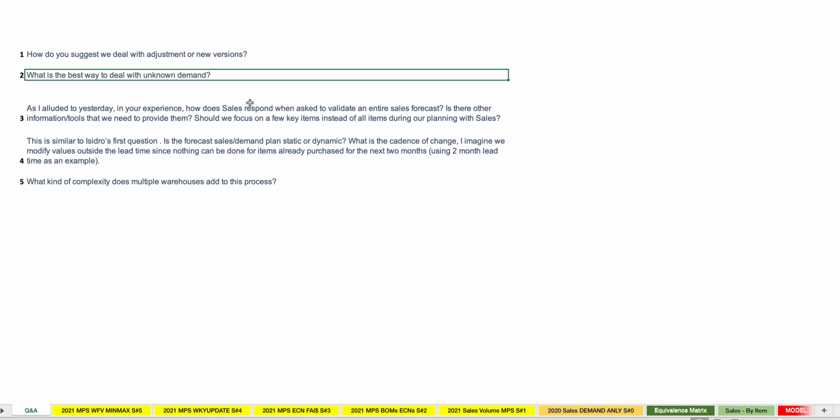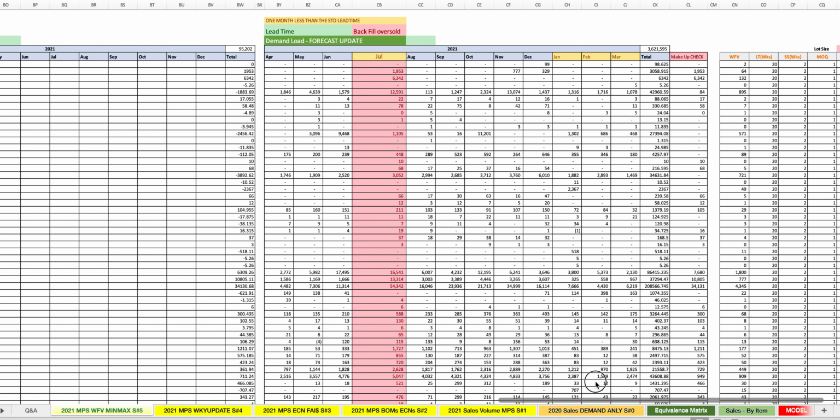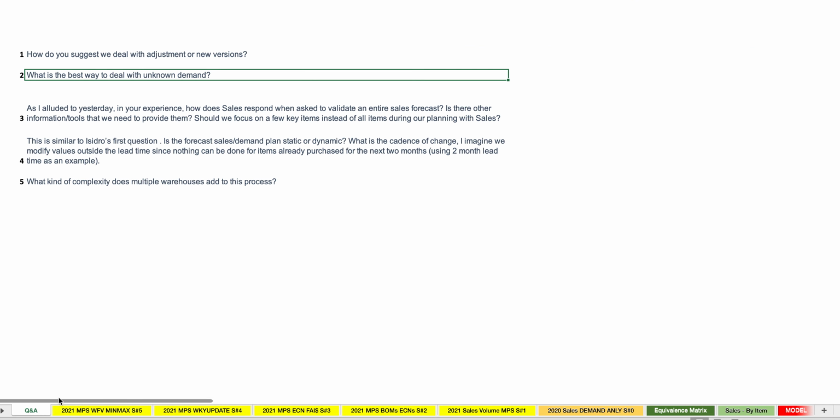So the best way to deal with unknown demand is to project based on historical data and monitor the performance on a weekly, monthly basis. And based on that, as I said here, modify your demand and your weekly rates. Your weekly forecasted volume will be changing based on these actuals, right? So that's the best way to do it. There is no other way.